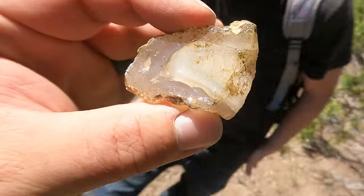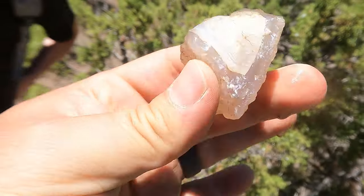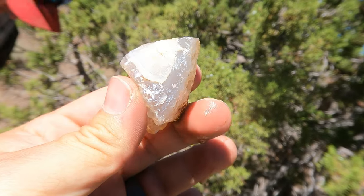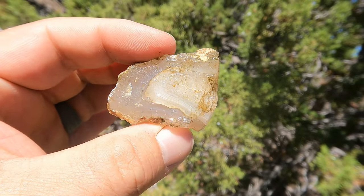All right, Tim found something to spray off. Should be pretty nice. Oh, gosh, more of the awesome banded stuff. There we go. That's a beautiful piece. Oh, I wish it didn't have that fracture right there. Right. Definitely will not cut this, but could down the road grind it down, maybe polish it up.